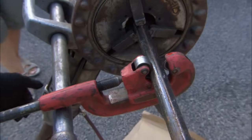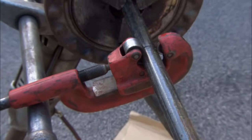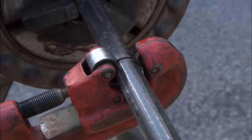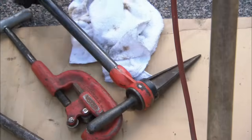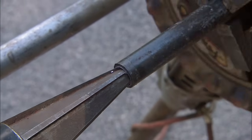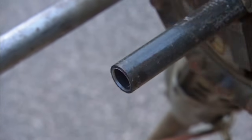To cut it, he's using a steel pipe cutter. It has a couple of rollers and a cutting wheel at the top. So he's just tightening the knob at the end to compress it, and the blade cuts it. A lot easier than a hacksaw. So now he's reaming the pipe, which removes any burrs and actually machines the inside of the pipe.